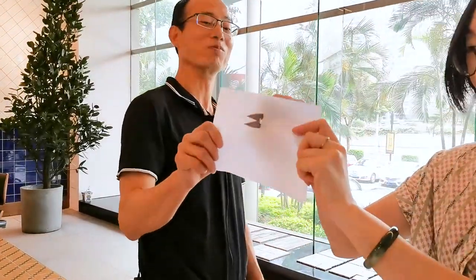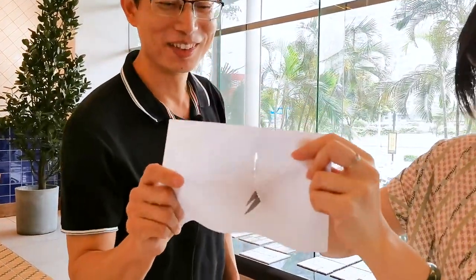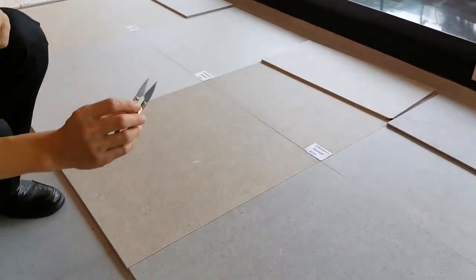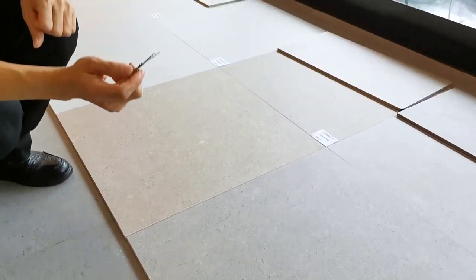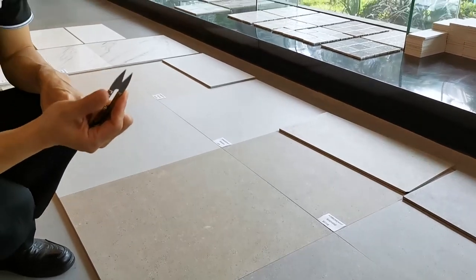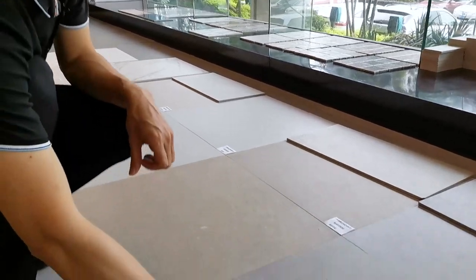So we'll check this first. So cool. You can use this one. Okay, I will do this one. You can see the resistance to scratching. Here, you can check the scratch on the tile surface, okay, Kyle?